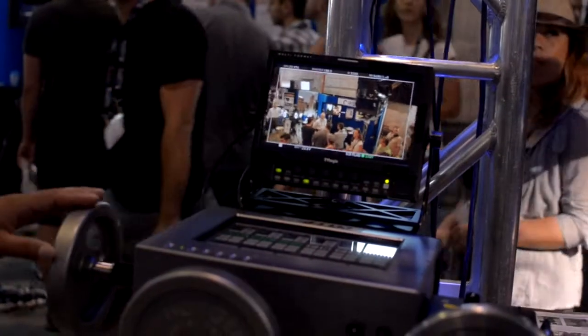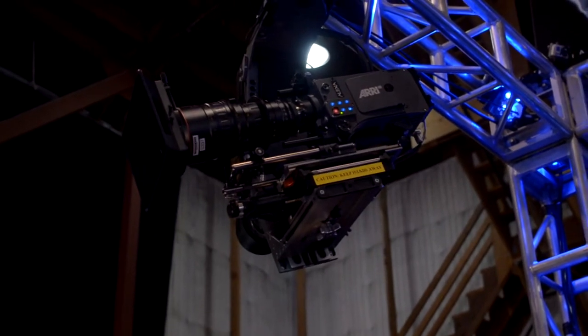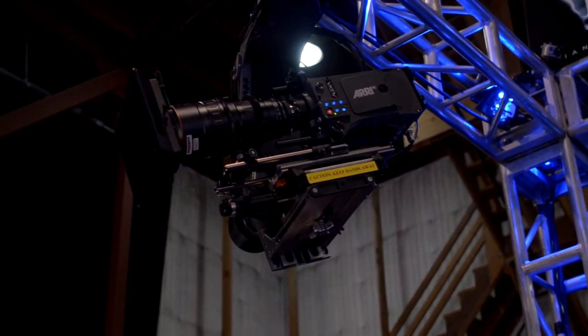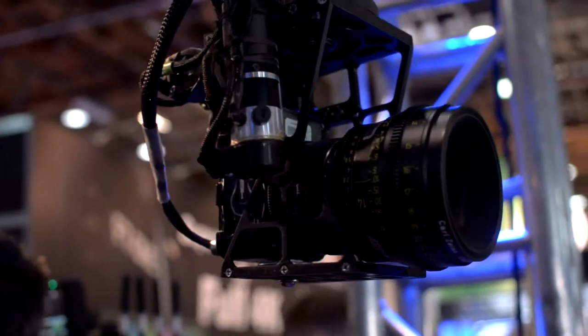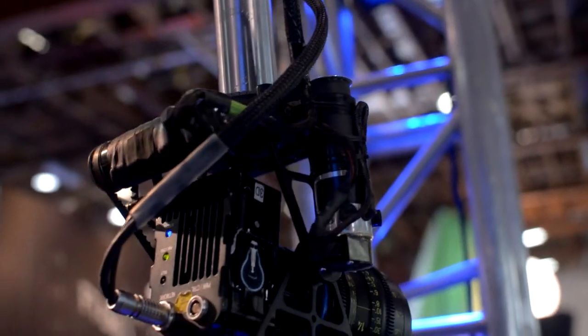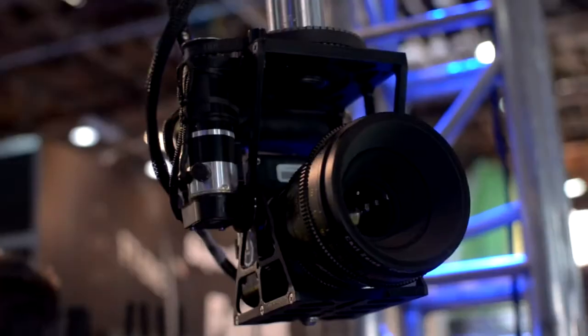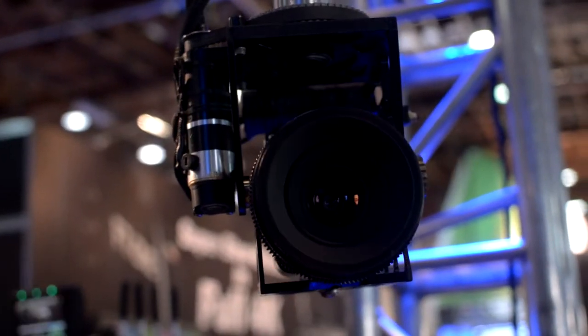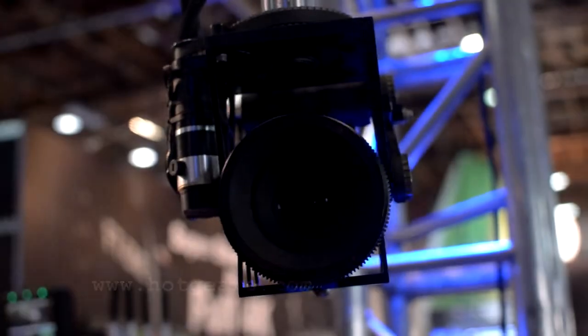Hot Gears has been making camera control systems for the last 15 years. They make 2- and 3-axis heads that are completely remote controlled from a dashboard. They also make them for smaller cameras like this SI 2K that you see here, as well as your typical DSLR rig. You can rent these setups. So if you need camera control mounted from an apparatus, Hot Gears, check them out, hotgears.com.